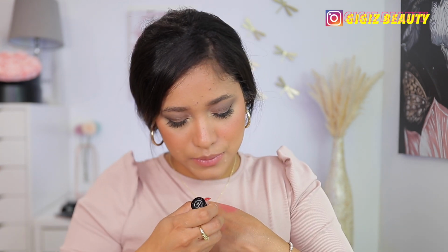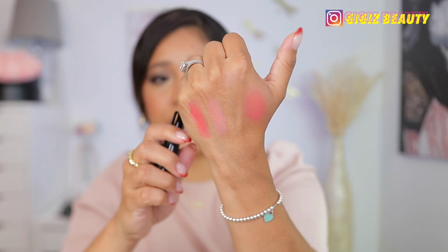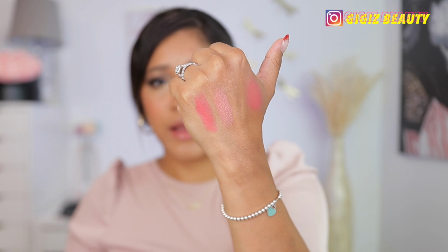I'm gonna show you the lighter shade. So that's that. It barely shows up on me as a swatch, but you saw, with a little bit of building up, there's really no issue. And then you have the bright shade right there. I love that the shelf life on these products is 24 months. That's a long time. I feel like cream expires so quickly. I am always afraid to buy too many because then they'll go bad. So that's good to know.